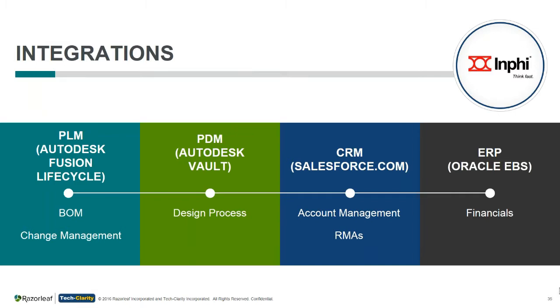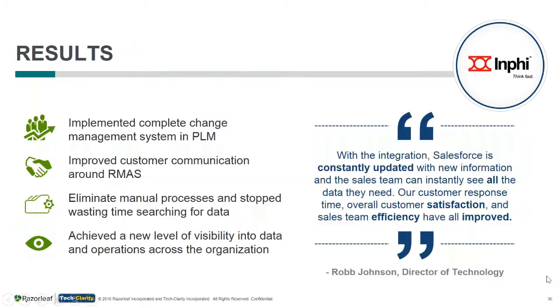And so we do that through a combination of synchronizing data. We also have systems where we simply look into the other systems, so more of a data warehousing sort of approach. There's multiple different approaches that are taken that allows us to have a single system, a single point of contact that can get to that data in all of these different systems. And so the results that Inphi found as they rolled this out, there were a few that were mentioned that they were able to recognize.